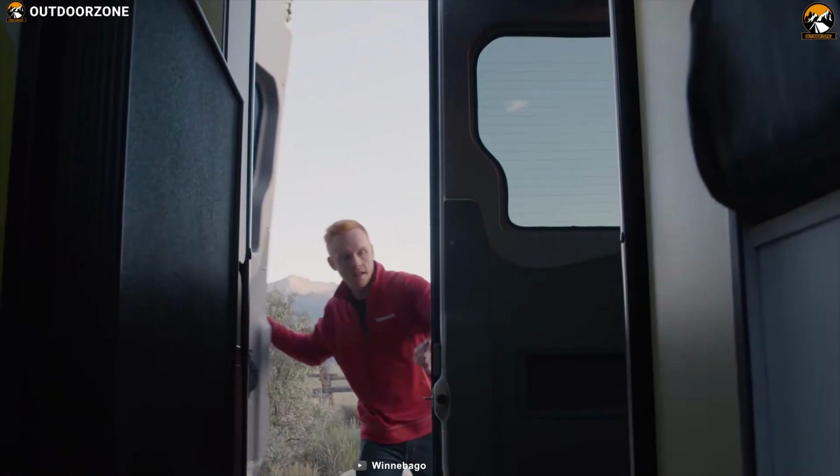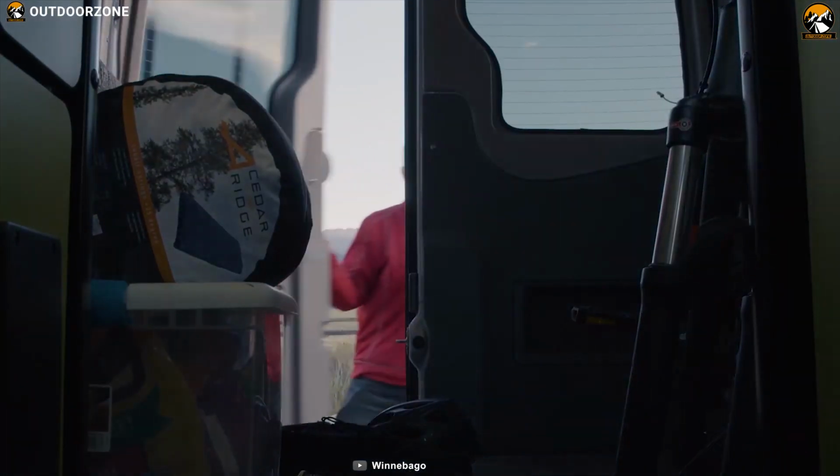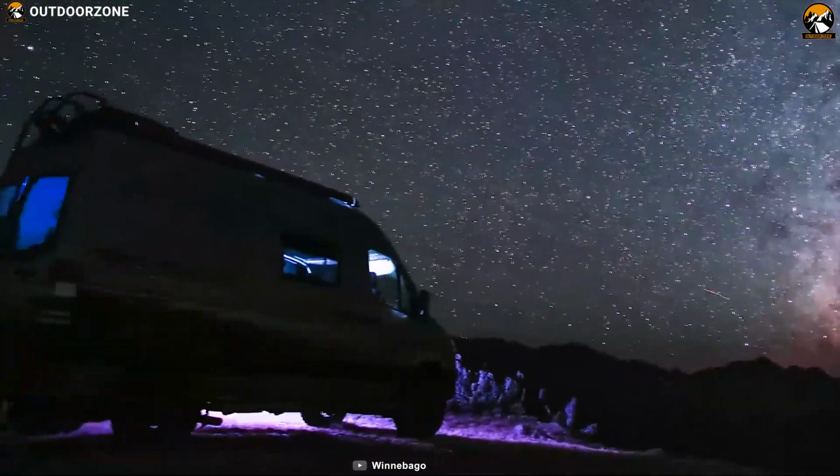Moreover, the back section of the Revel can be packed away to make room for all of your travel gear, like bikes, paddle boats and much more so you can enjoy your road trip more efficiently.